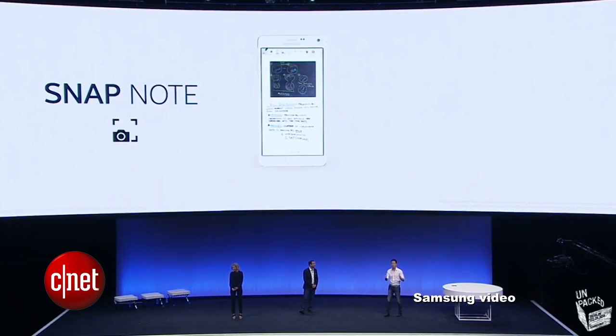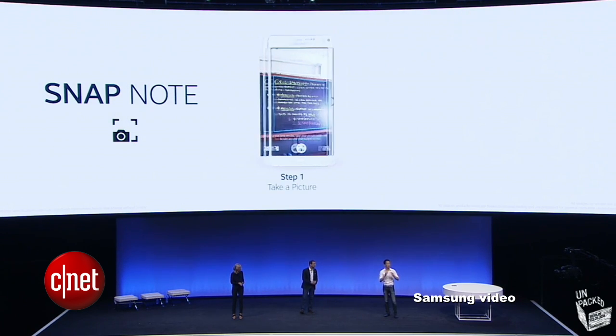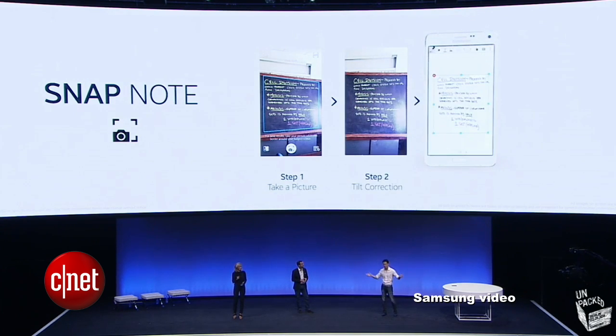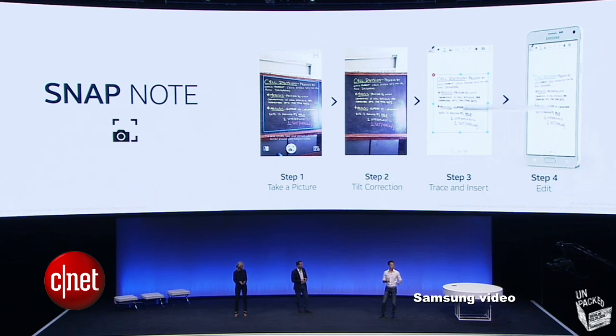But Snap Note, it's a great feature, and we made it really simple. All you do is press the Snap Note button on the S Note widget and use the camera to take a picture of the info you need. And even if the picture is tilted, Note 4 adjusts the angle of the photo so that it makes it straight. Another good thing for students. Yes, in case they've had one the night before. Yep, in an auditorium. Then when you press the Convert to Edit button, that's exactly what happens. You can edit, change colors, resize, or annotate the photo as you wish.